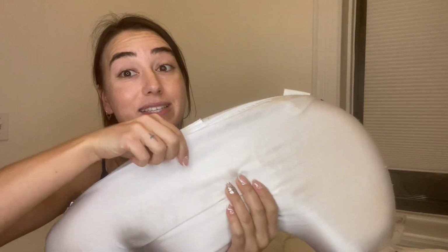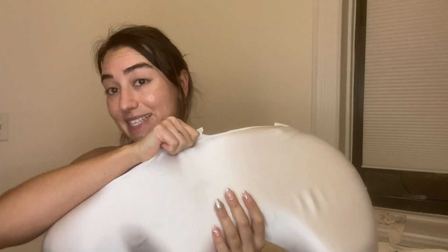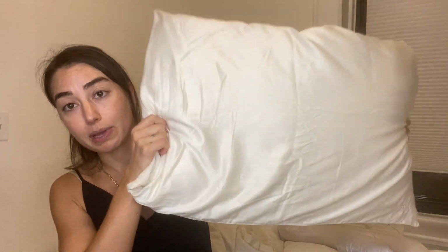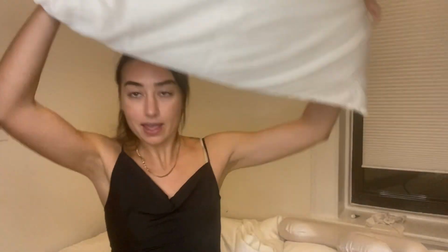Anyways, of course you got the silk pillowcase, and just in case I'm not in the mood to sleep on this guy, I have my Belissi pillowcase for my regular old pillow. And yeah, I'll sleep on this.